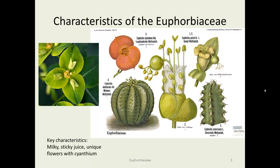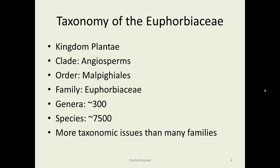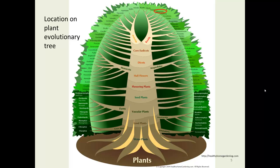We're in the Malpighiales, and I have about 300 genera, 7,500 species. This is one family that has a lot of issues taxonomically. We're up in the upper right in the rosid group on our evolutionary tree, Malpighiales.